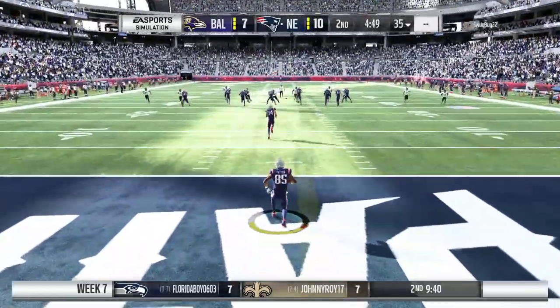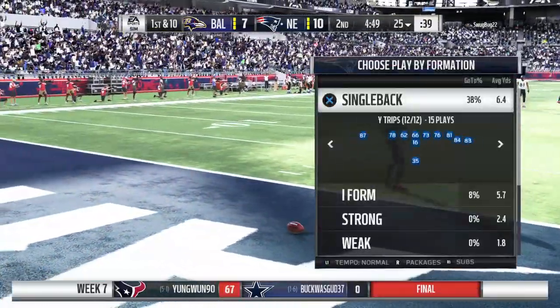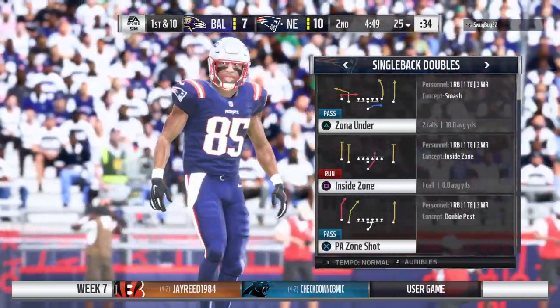This will be taken to the back of the end zone. And no run back here. This will be a touchback, and it comes out to the 25-yard line. And now out come the Patriots.